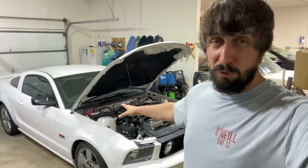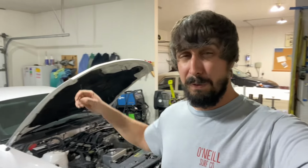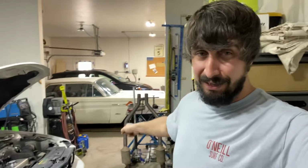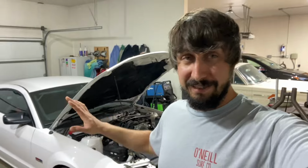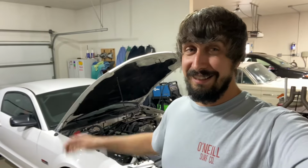Unfortunately, depending on how you look at it, I could trailer this as track, but I don't have a trailer currently. So I am gonna get it set up so it can be registered here in Salt Lake City. So we're gonna put catalytic converters back on it, get it safely registered, and then we can drive it back and forth to the track. This thing's gonna be a blast.